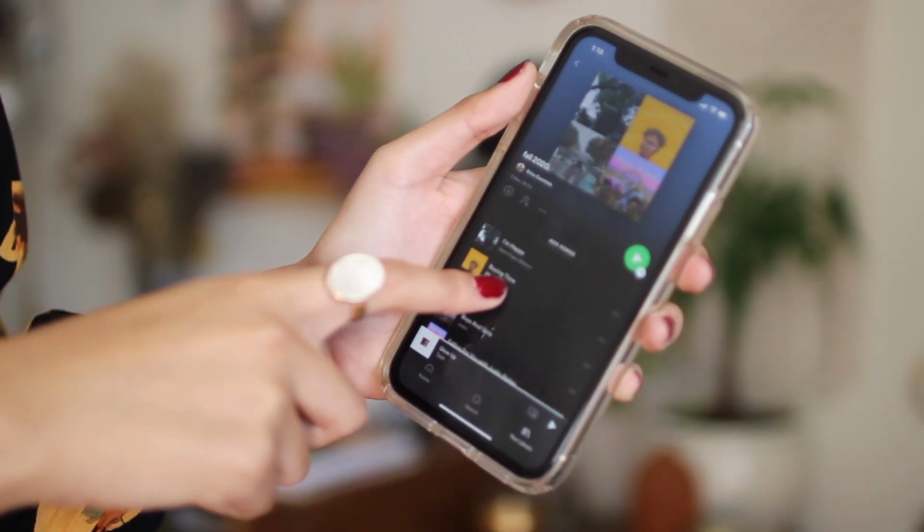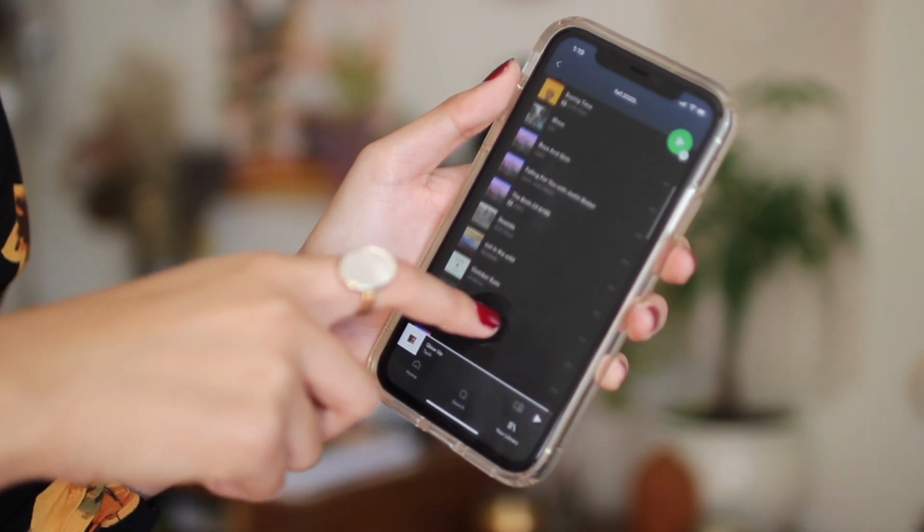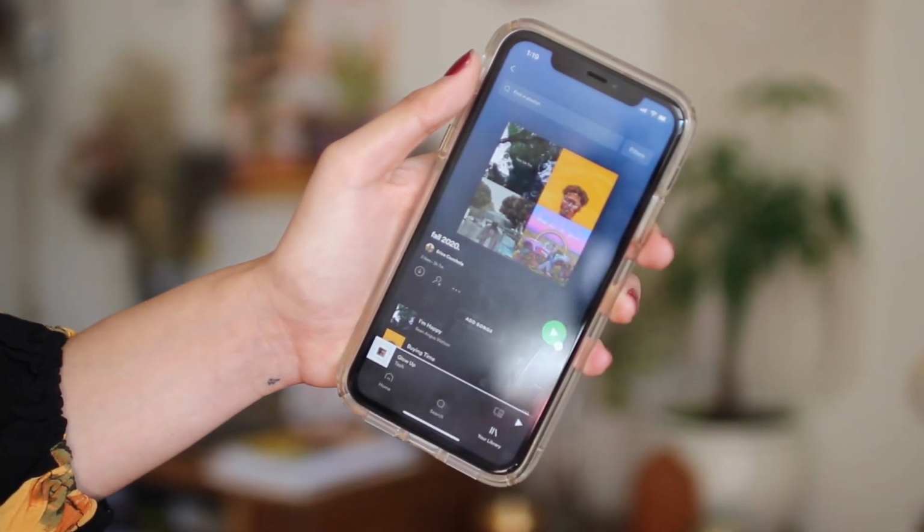I also have a fall playlist going right now for 2020. I always create a fall playlist every year, so if you want to check that out, I will have it linked below for you guys. If you're looking for some vibey fall tunes, definitely go check that out on Spotify.